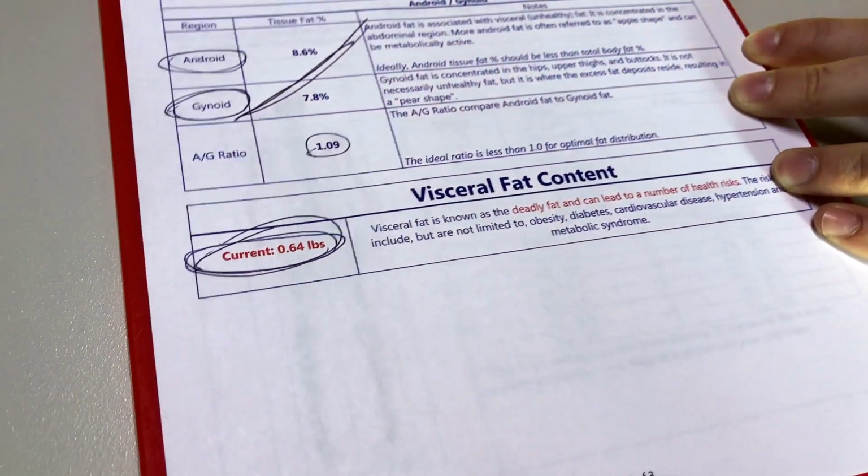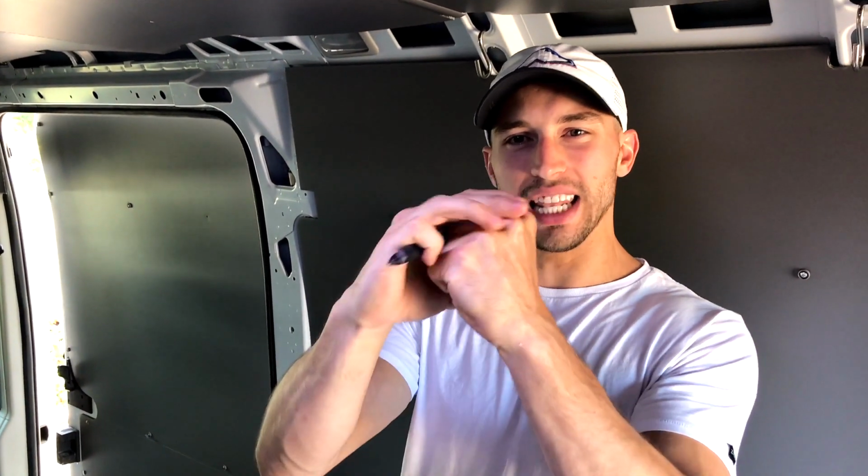It's called the visceral fat. Visceral fat is the fat that surrounds your internal organs. Think of your organs like this: you've got a small, thin layer of fat that goes around all your organs for protection and insulation. So it's actually supposed to serve a purpose.